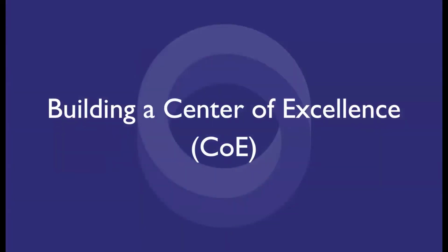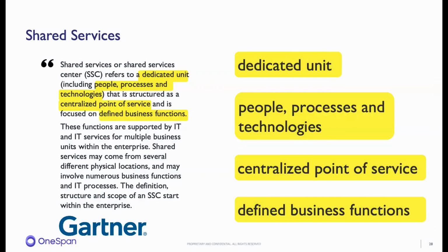So next I'm going to walk you through, okay, you identified a stack that you need, and you build one. Now, how do I go about building a center of excellence? And what really is a center of excellence? So next slide there, please, Aaron.